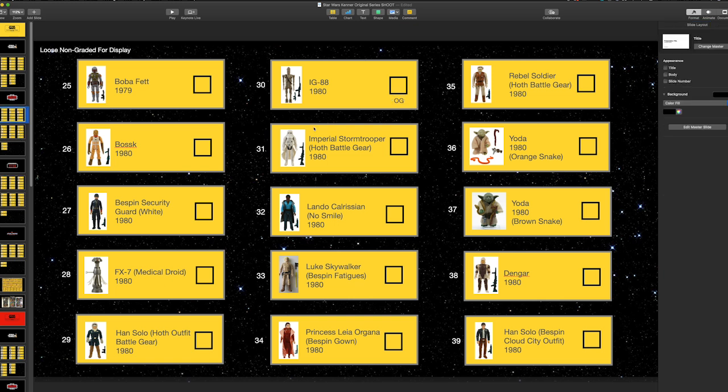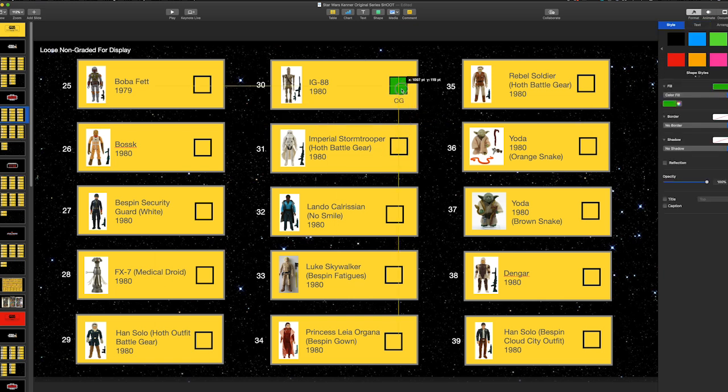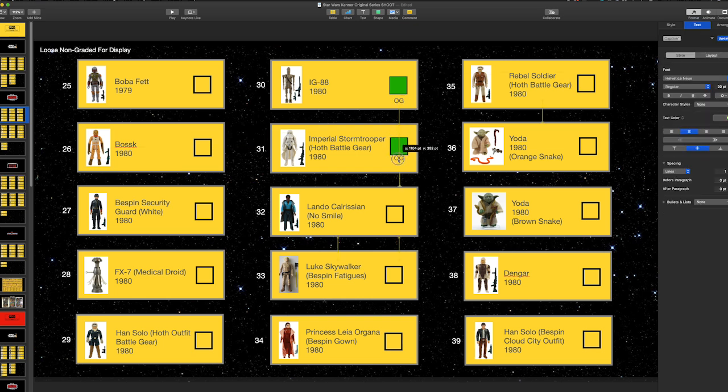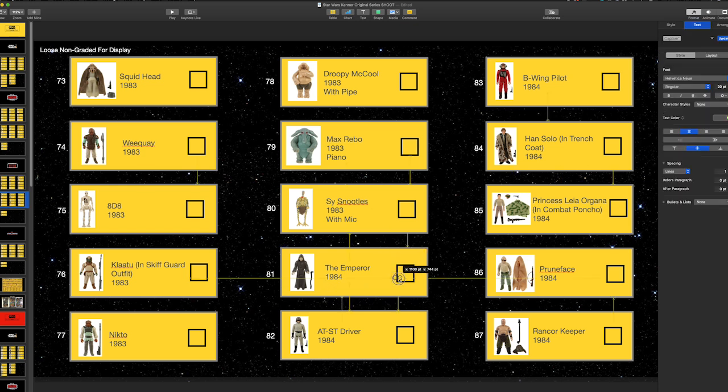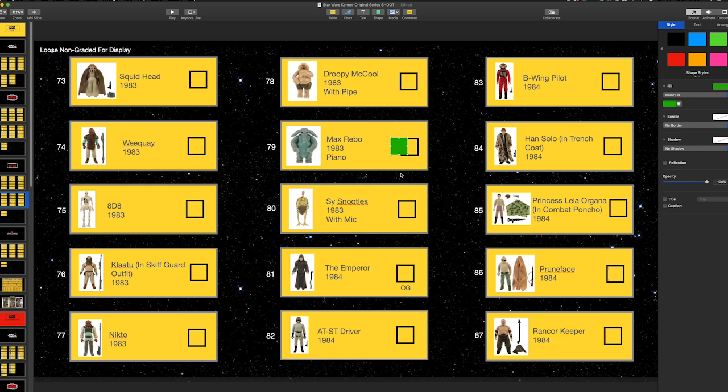And let's also mark this guy with a square. And while we're at it, we have another Hoth trooper with the guns. He's minty as heck. So we're going to mark these guys as we already have. And from the Return of the Jedi, we have a pretty good looking Emperor. So let's mark him down with an OG tag. And we'll also mark him with a nice, beautiful square. Can't wait to see all these squares filled out, but you know, we'll get there. We're not in a rush.